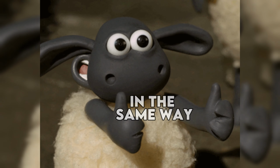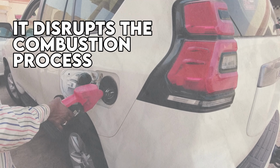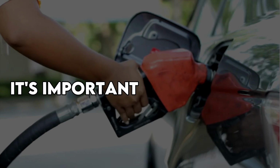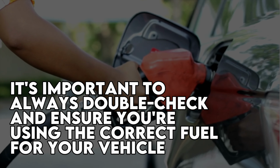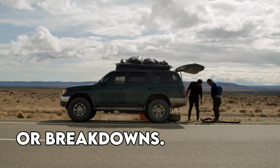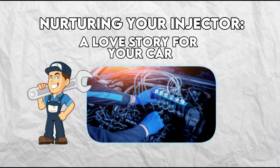In the same way, when you use the wrong type of fuel in your car, it disrupts the combustion process and can cause severe damage to the engine. It's important to always double-check and ensure you're using the correct fuel for your vehicle to avoid any costly repairs or breakdowns. Nurturing your injector, a love story for your car.